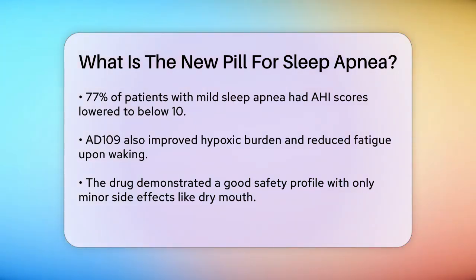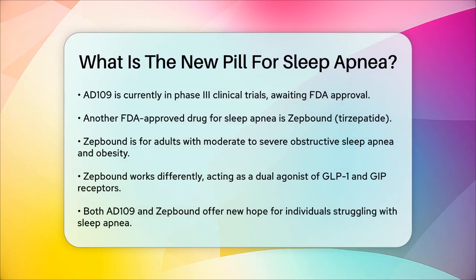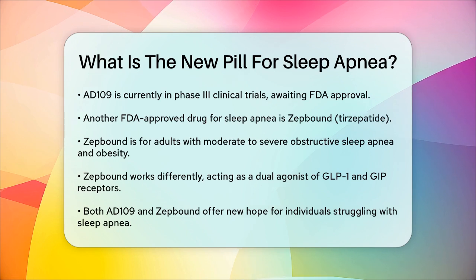AD109 is currently in Phase 3 clinical trials, which is the final stage before the FDA makes a decision on its approval. If approved, this pill could offer a simpler and more convenient treatment option for many people with sleep apnea. In addition to AD109, there's another drug that's recently been approved by the FDA for treating sleep apnea.